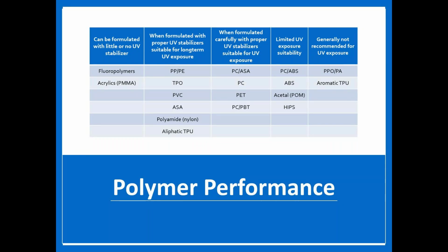But overall, generally speaking, fluoropolymers, PTFE, PVDFs, and then acrylics typically perform very well with little to no UV additive needed. So really good performance. Acrylic, excellent UV performance. A handful of materials perform really well if you stabilize them correctly for the activation wavelength that they're prone to being attacked at. If you stabilize them against that, really good performance. So polyethylene and polypropylene can be stabilized well to give really decent performance.